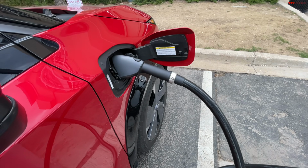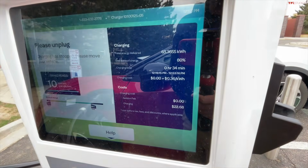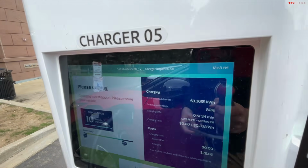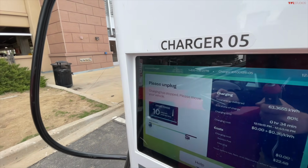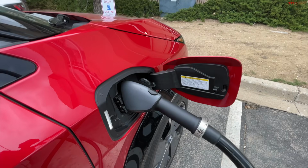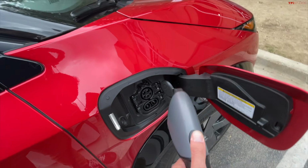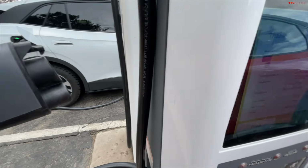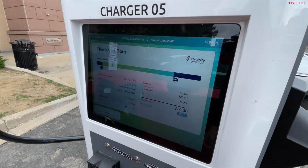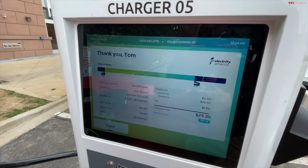Now, to put that into perspective, we got 73%, and that's roughly 194.2 miles. So, 33 minutes. It cost us $22.68. We added 63.36 kilowatt hours. And once again, that total time was 33 minutes and some change. Now, this car is EPA rated at 267 miles on a single charge. We got 73%, so it's 194 miles in 33 minutes. Not bad at all. After tax, the total was $24.38, and there's my membership savings for that 63 kilowatt hours.